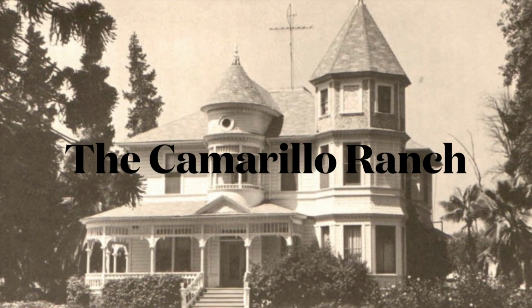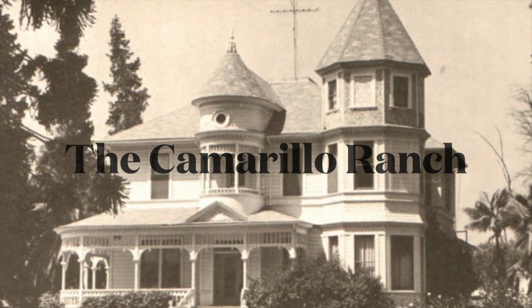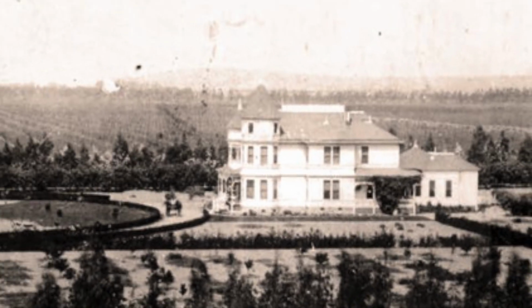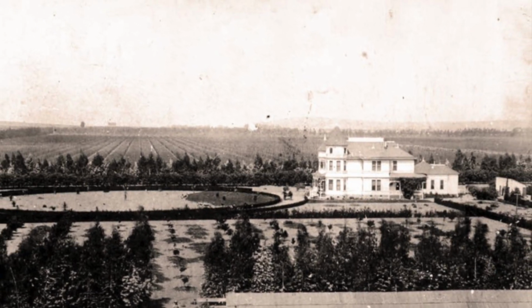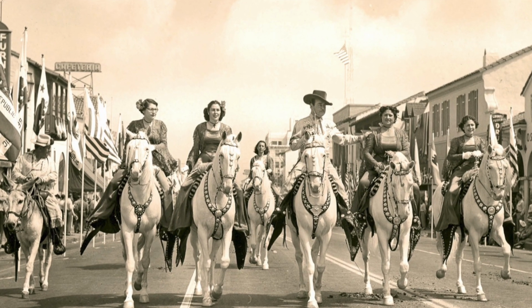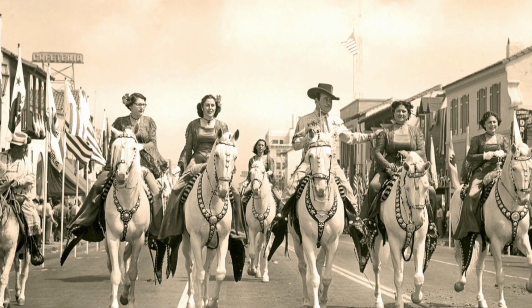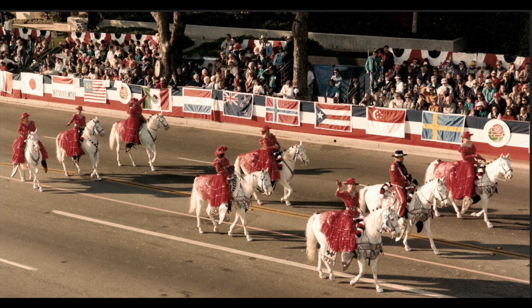For my museum project this semester, I visited the Camarillo Ranch in Camarillo, California. It was originally 10,000 acres and it was built by the Camarillo family. On the West Coast, people knew them for their white horses. You've even seen them in the Rose Parade.